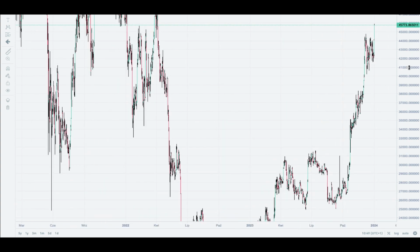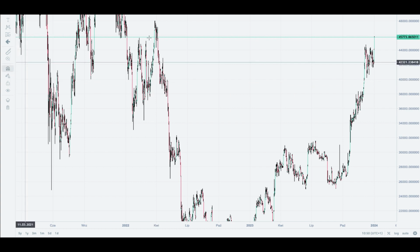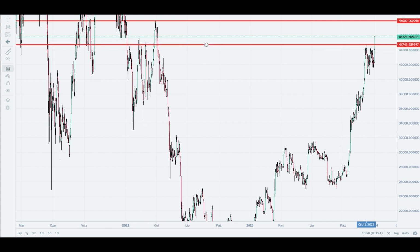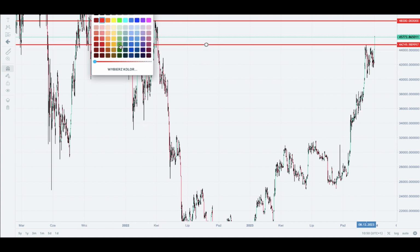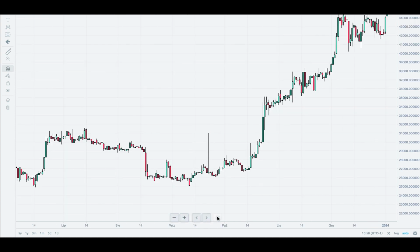If we zoom out, we can clearly indicate the next target for Bitcoin, which is located at the highs of March 2022, at the level of 48,000 tethers. That's the next target, and it was marked as the thick red line because it is of course technical resistance, and the last swing high will now be marked as technical support, 44,749. So this is the situation here. Let's go back to the more recent data.